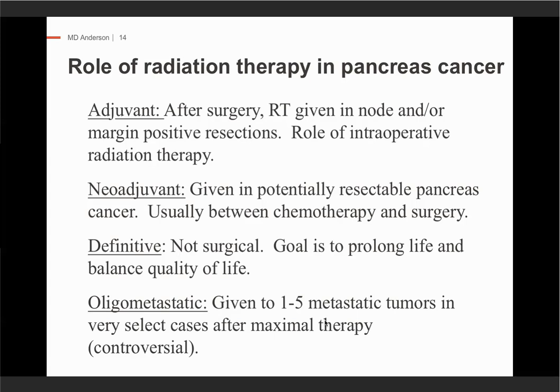And in these cases, as I'll talk about, there is a role potentially for radiation to treat some of these areas to try to slow down the pace of the disease.